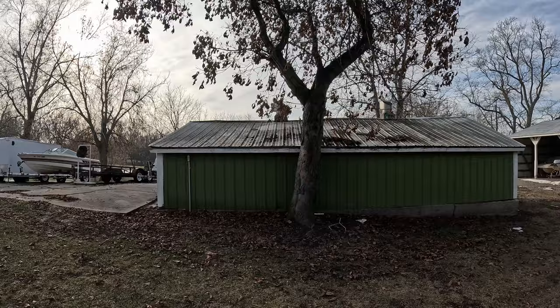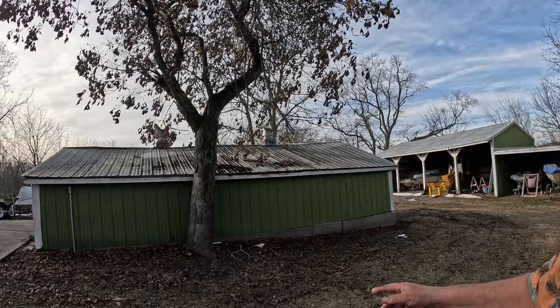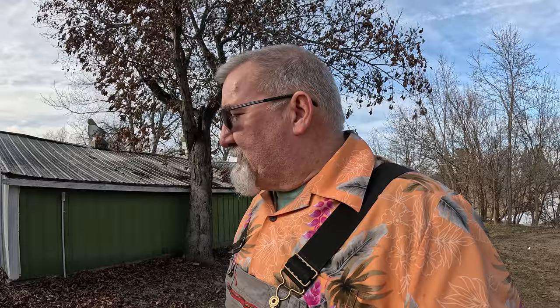But the one thing I do know is you take these broken limbs off here, you cut them up into chunks, and you can smoke some meat in your smoker with chunk wood. So I'm going to have to save a few logs just for chunks for that reason. So let's get started on the sawing. Let's go ahead and fall a tree.